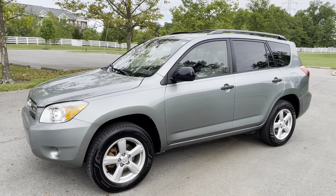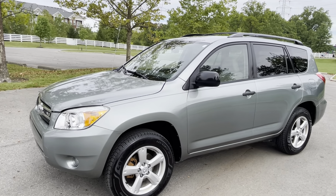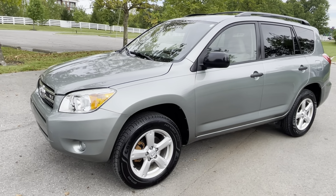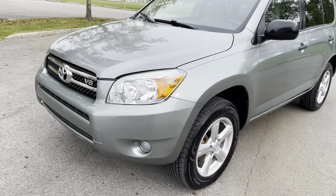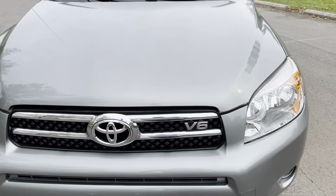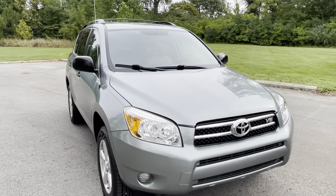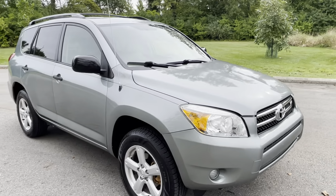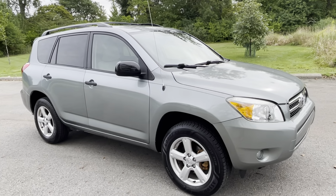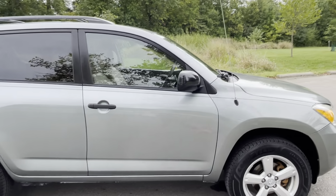So with that, this is an 06 RAV4. The vast majority of these were a 4-cylinder, and as you see here and as presented on its grille badging, this is a 6-cylinder model. So this really almost feels 4Runner-ish when you drive it, if you're familiar with the 4Runner. It's a 3.5 liter 6-cylinder. It has more than 100 horsepower more than its sibling with the 4-cylinder. So this is a 3.5 liter V6.